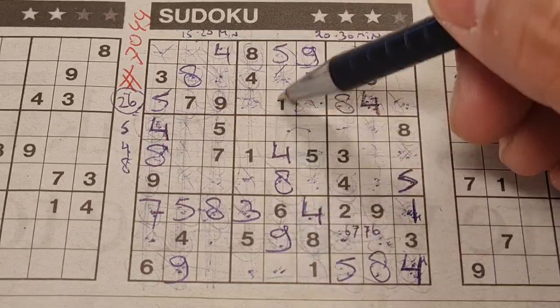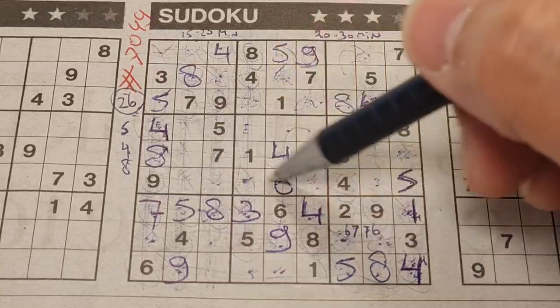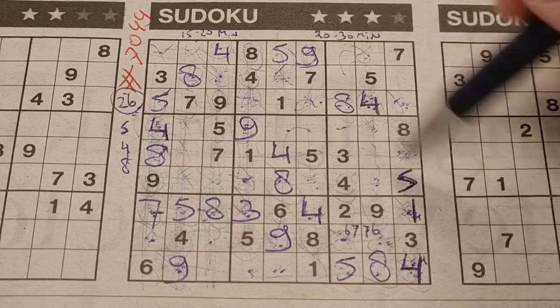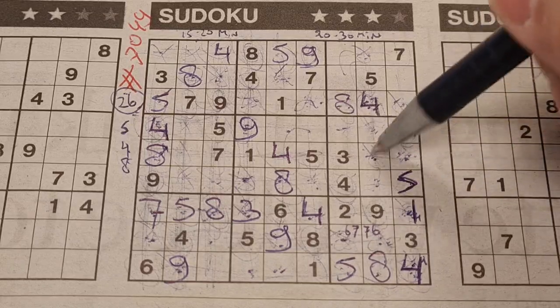9 in this column, 9 in the middle column. So the column next, only 2 places left for the 9 should be here or there. We see a 9 in this row, no 9 there. 9 should be there. 9 in this row, 9 in that row. So the row between, the middle row, the only 2 places left for the 9 should be here or there. We see a 9 in this column, no 9 there.